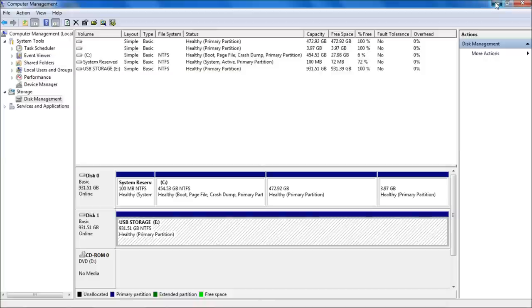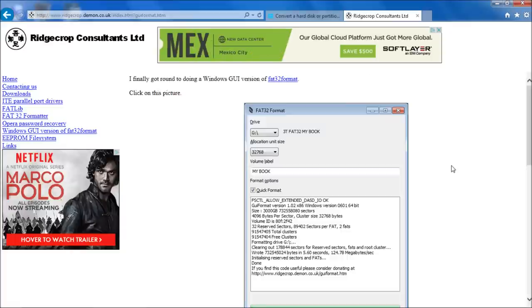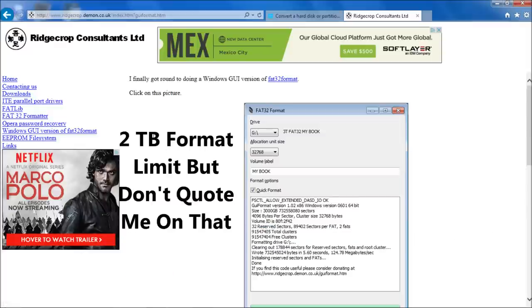So next, we're going to go get the tool that makes it possible to format this drive fully to its 1 TB using FAT32. So this fine company here, these people actually made a nice little tool for formatting drives to FAT32. Here you can see that they're using a 3 TB drive to format. I'm not sure whether you can go that size or not, because I think there's a 2 GB format limit, but I don't know. There it is right there. Not sure if it would work or not, but it looks like they actually managed to do it.